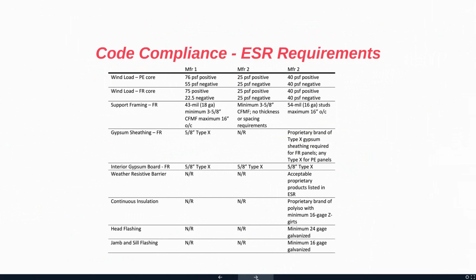So, also on the support framing, there may be some hidden costs because manufacturer 3, oops, I misprinted there. That should be number 3 on the last column on your right. Requires 54 mil studs, 16 gauge as a minimum, whereas manufacturer number 1 only requires 18 gauge, and manufacturer 2 says, well, that's up to the designer of the wall studs to figure out. But there's a significant cost difference there between 43 mil studs and 54 mil studs.